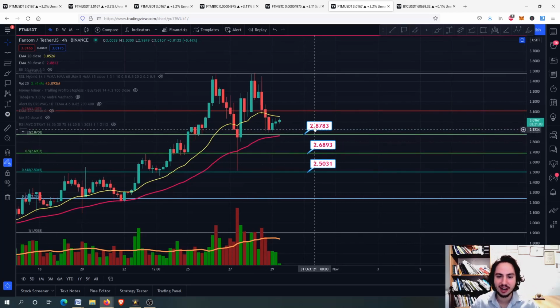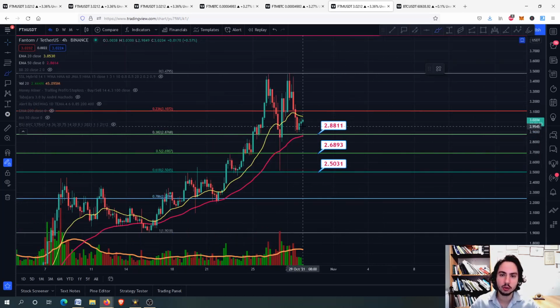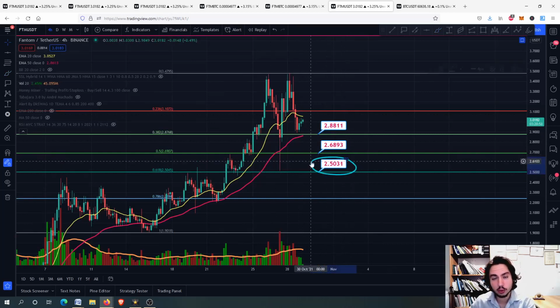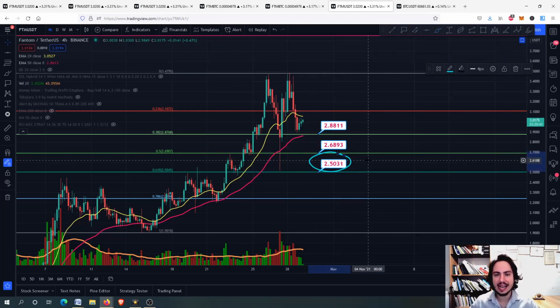Let's proceed quickly now into the support levels. You can see that we have the 2.50, 2.68, 2.88. Can we go to 2.50? Yes, we can. I know you do not like to hear that for FTM, but we can go to 2.50 again, to the 0.618, which will also be a great rebuying entry. I think around this area, around 2.50 to 2.68, is a great rebuying entry for FTM. So I really do think that we can go there and potentially move upwards as well.